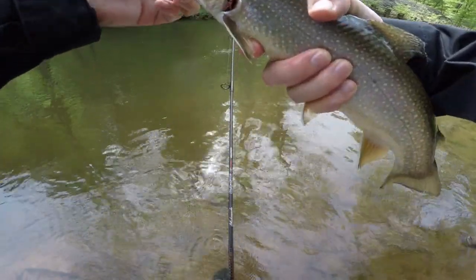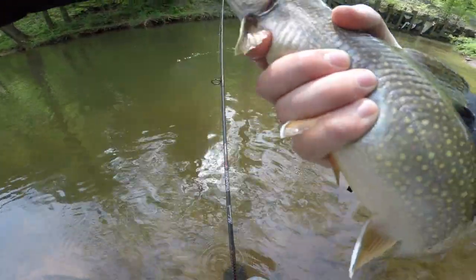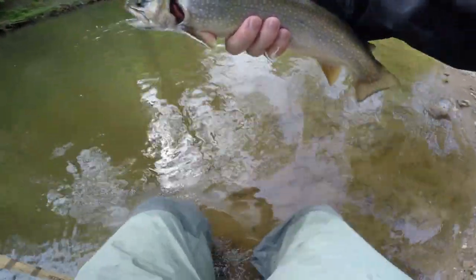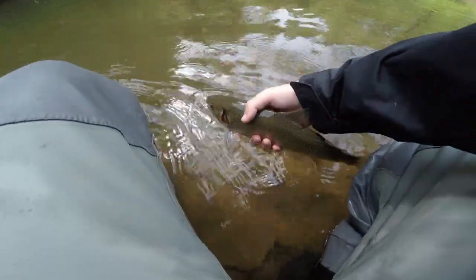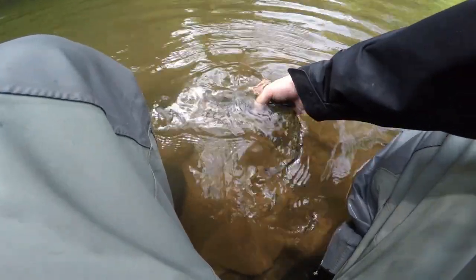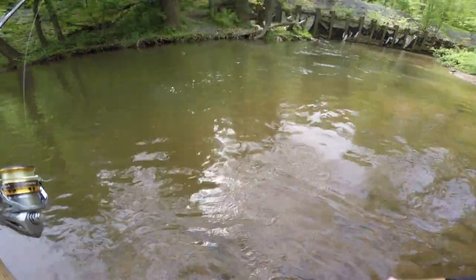Not a bad one. Got him right on the roof of the mouth. There we go, hook is out. There's our brook trout. So we go back in the water here. There he is, good to go.